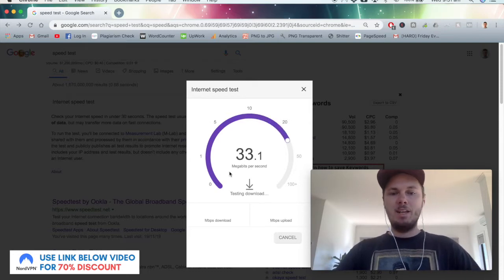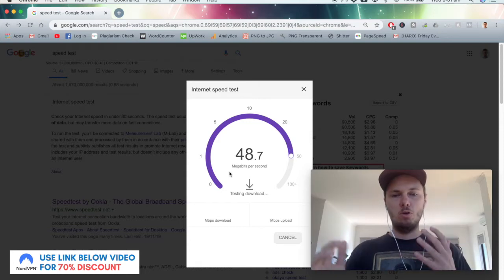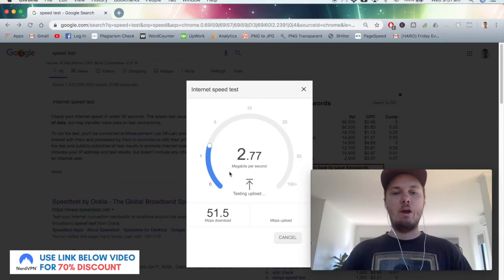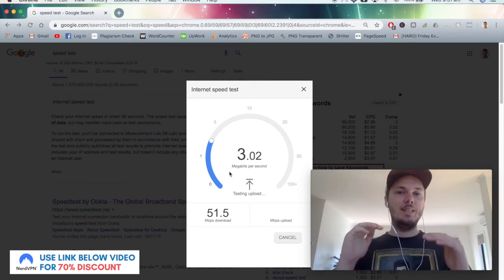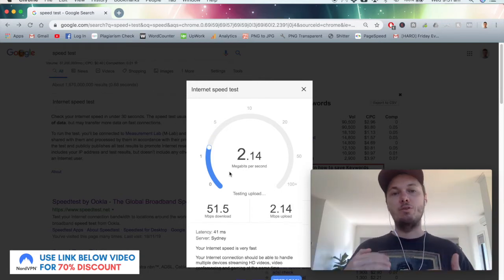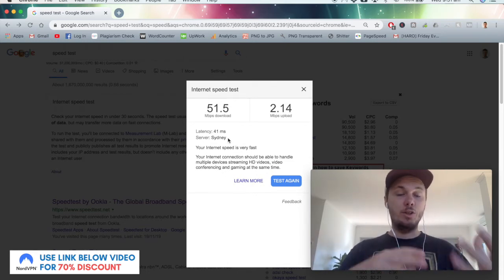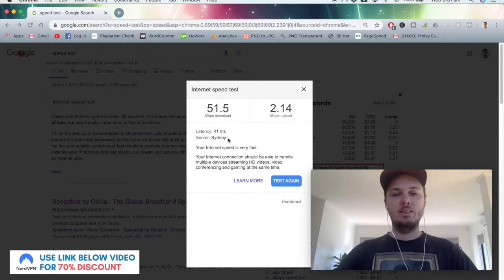So at the moment I'm getting about 30 to 40 megabytes download per second. It's kind of peaking at 50, which is a pretty good number for here in Australia. Typically our speeds do vary quite a lot, but for 50 megabytes that is quite good. So that's the kind of reference that I'll be using throughout this speed test, just so we can see the before and after. So as you can see, the server location is in Sydney, as I am located in Australia.